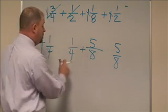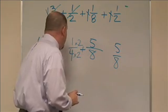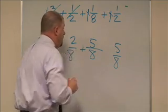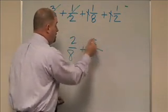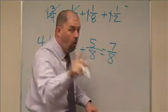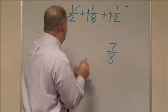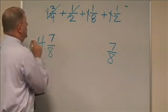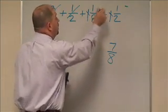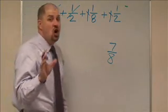So I know 4 goes into 8 2 times, so I'm going to multiply that by 2 and that by 2. So now I've got 2/8, which is a lot easier to add. 2/8 plus 5/8, that's going to equal 7/8. Check that out. Almost a whole. Not quite, but almost. So now, instead of 4 1/4, now I've got 4 7/8. So now 1 3/4 plus 1/2 plus 1 1/8 plus 1 1/2 equals 4 7/8, which is almost 5.